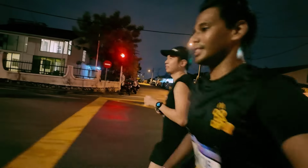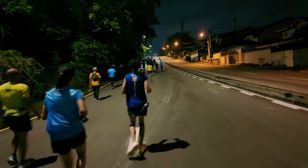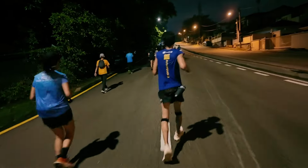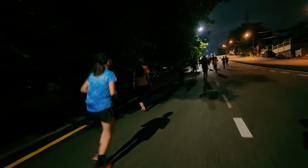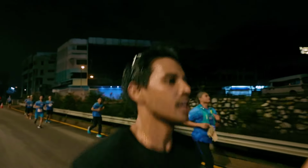Almost 14 kilometers in. Another climb ahead of us. Another climb. Just do the hard stuff, right? Okay. Small step, high cadence. 15 kilometer mark. 5:30 pace. Then downhill. Let's go. Let's go.